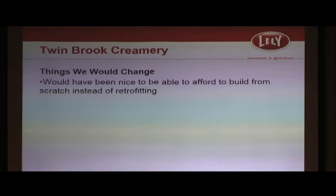Things we would change. Everybody likes everything brand new, so that'd be the one thing, if you could build a brand new barn and have everything top notch. But then I'd also be making a bigger payment, so I'm not sure exactly what we would change. Other than that, we really love the robots. There's probably nothing with the robots I'd change. And everybody always says, well, what's Lely paying you to say that? But they're not paying me.